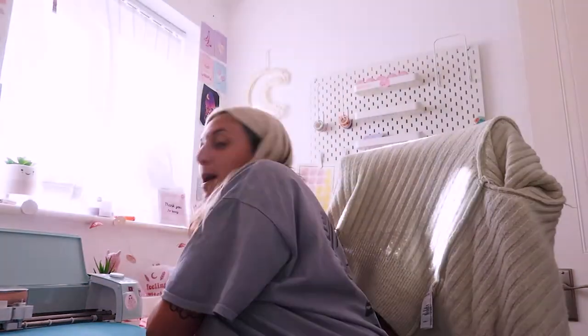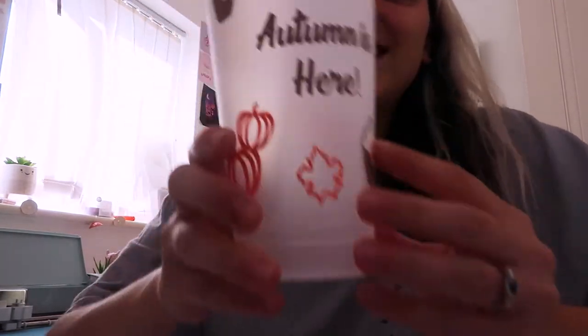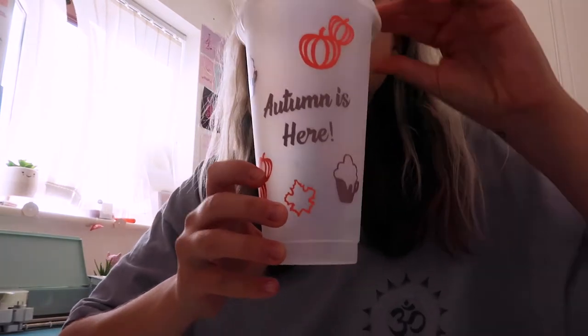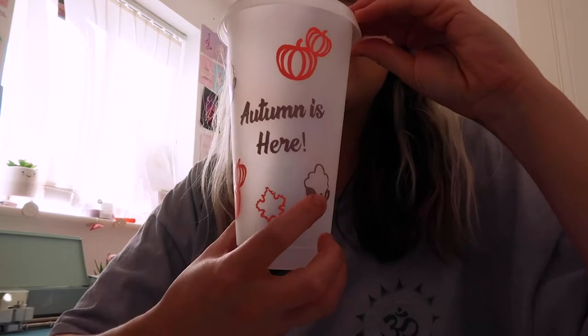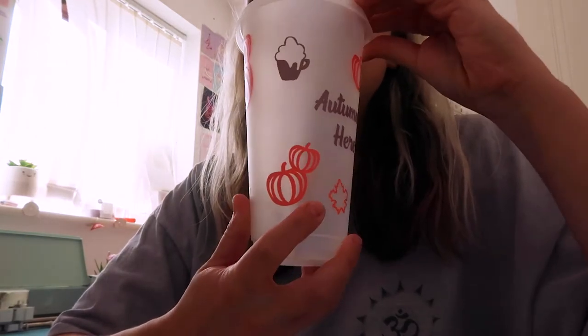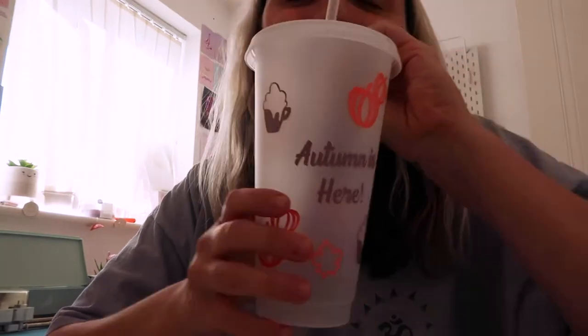So this is my autumn coffee tumbler. Yay! It says autumn is here. We've got little pumpkins, little coffee cups with cream, some leaves. Look how cute it is. So yeah, let me know what you think in the comments below, like usual.